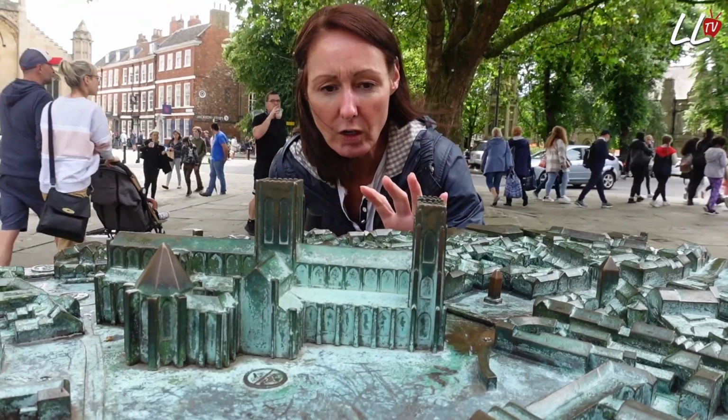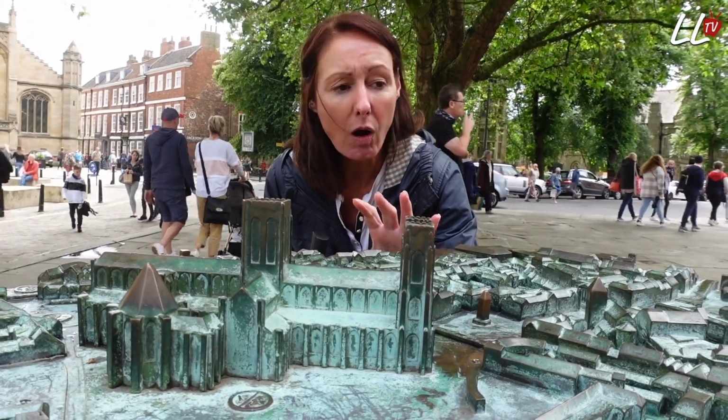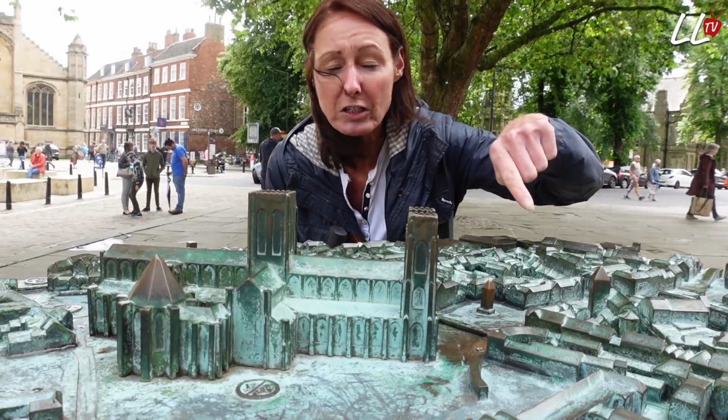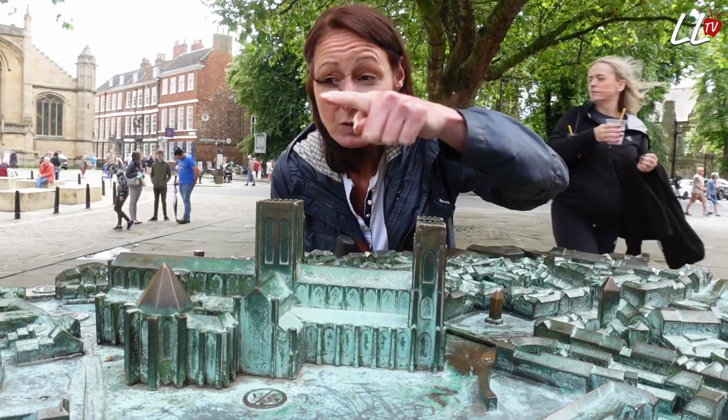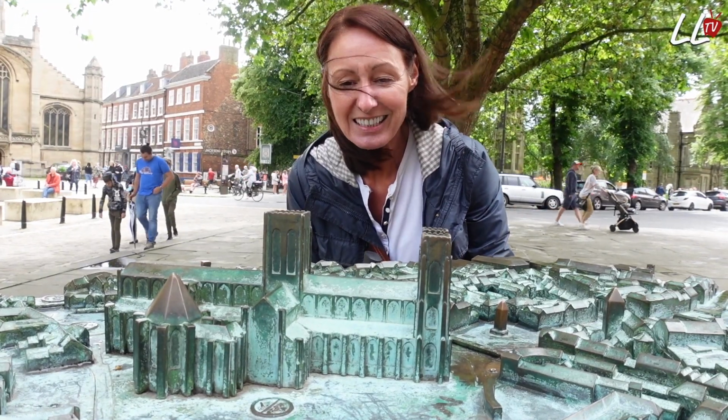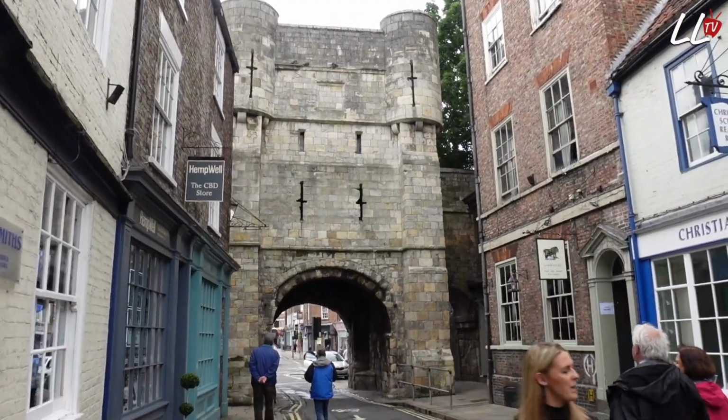This is a miniature model of the city of York, and everything is within the city walls. Richie and I later on will be walking around all the city walls and we'll get some great views. That's if we get pried out of a bar. Yeah, well, there is that. It's gorgeous.